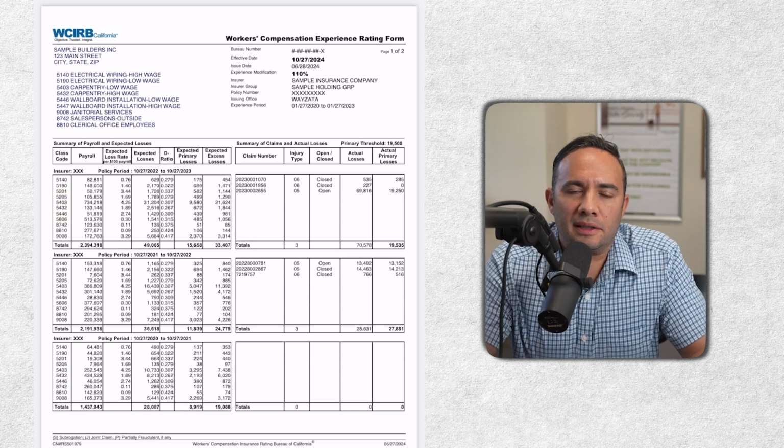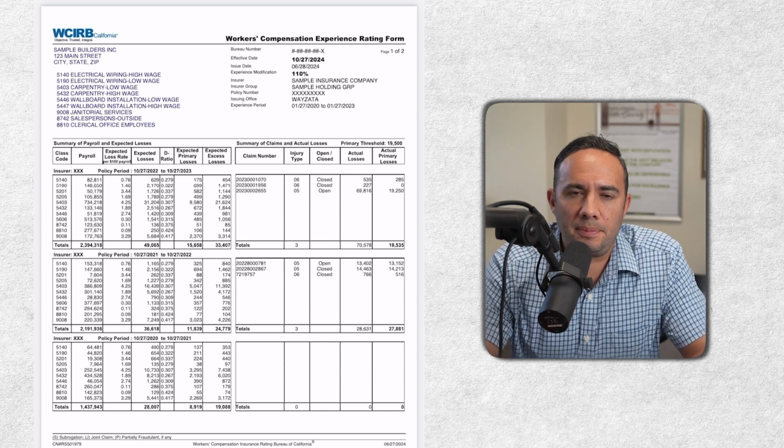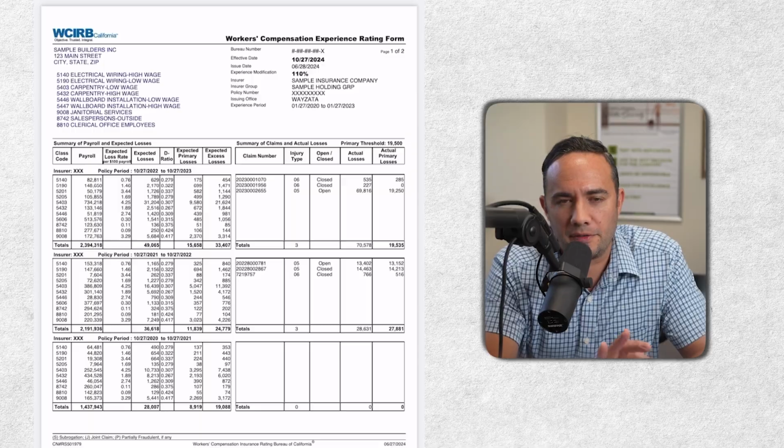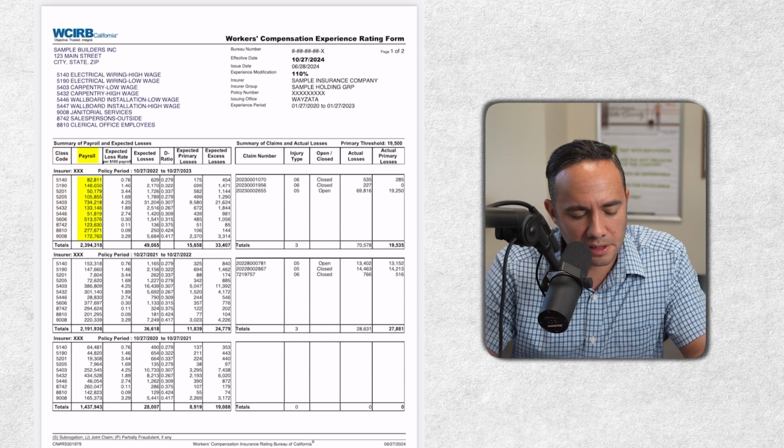Now, the client had these class codes on their policy. They reported in these class codes, but they were also picked up, and these numbers are used from the final audit. Okay, so that's why performing a final audit on the work comp policy is so important, because WCIRB won't get the correct data from the carrier until the final audit is conducted and these numbers are shown. So you see all the class codes and then the payroll for this particular client.